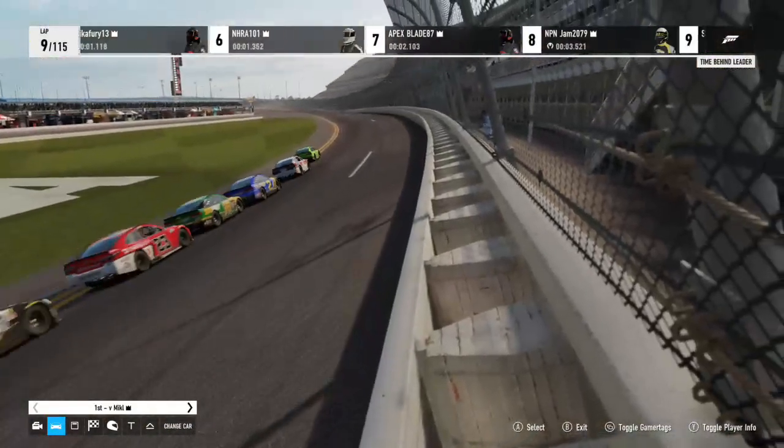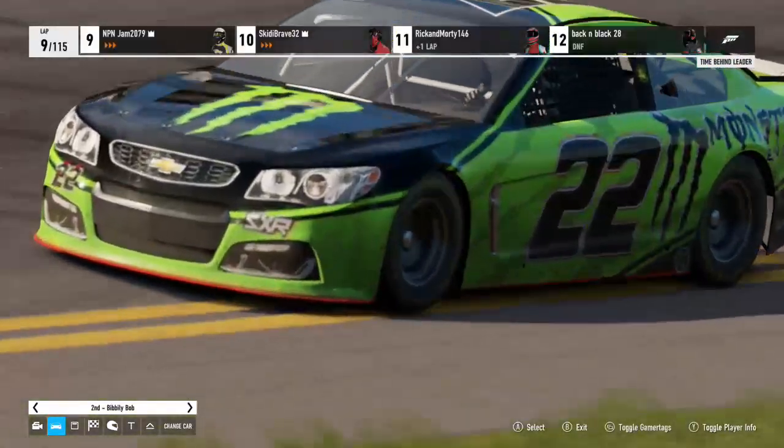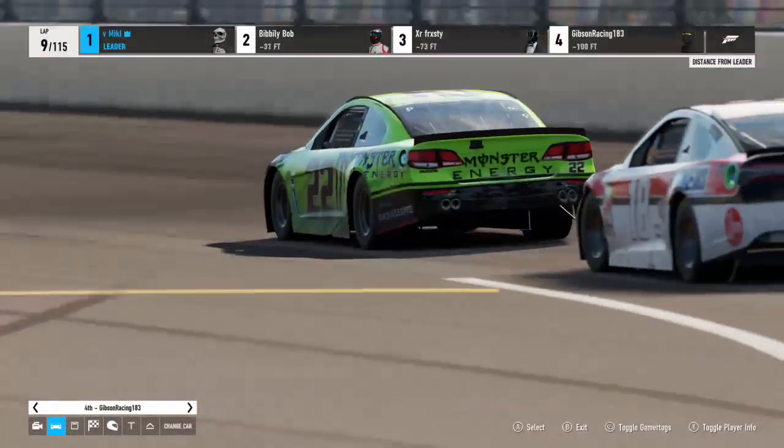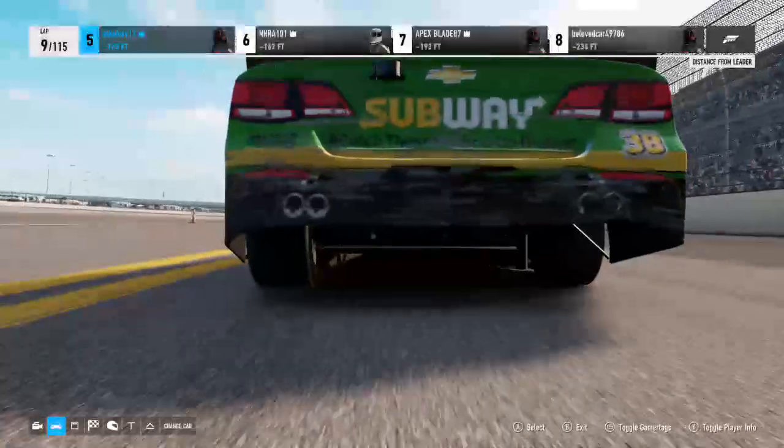Top five so far, Michael leading the field. Bibbly Bob and his rare appearance in second right now, looking good. Frosty in third. Gibson fourth. Pika, our Blitz reporter, running fifth.